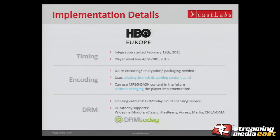And the most amazing thing actually is that the whole process didn't take a lot of time. It was a very smooth process for them. They started looking into it in the second half of February this year, and just a few weeks back, in late April, they actually went live with their production site in Europe and rolled it out over a couple of European countries.